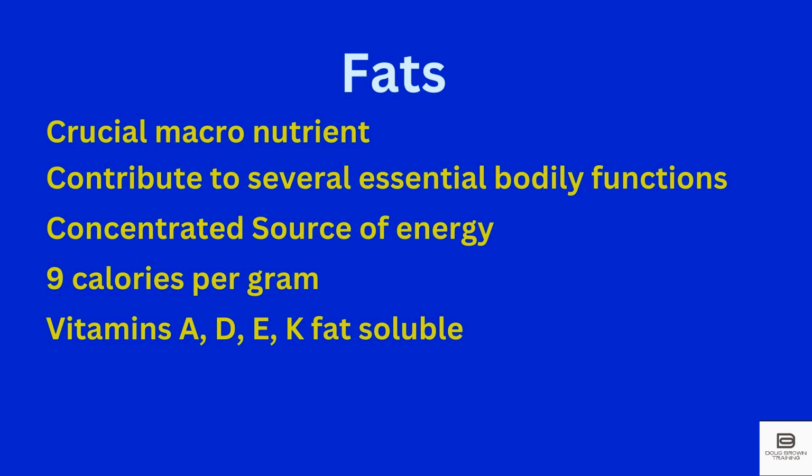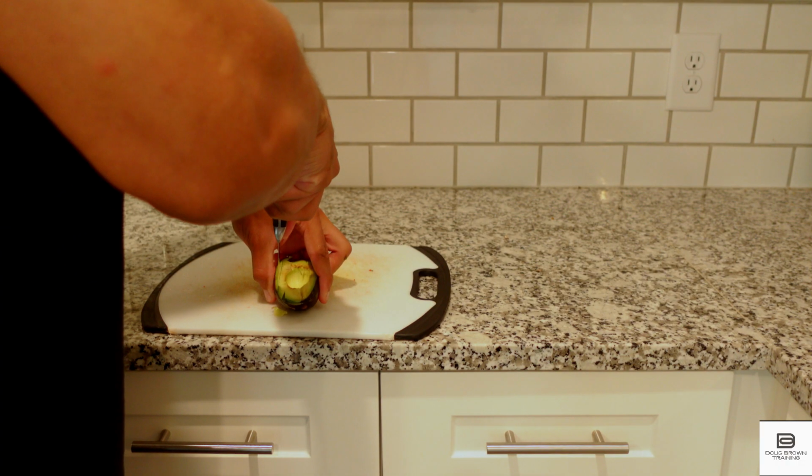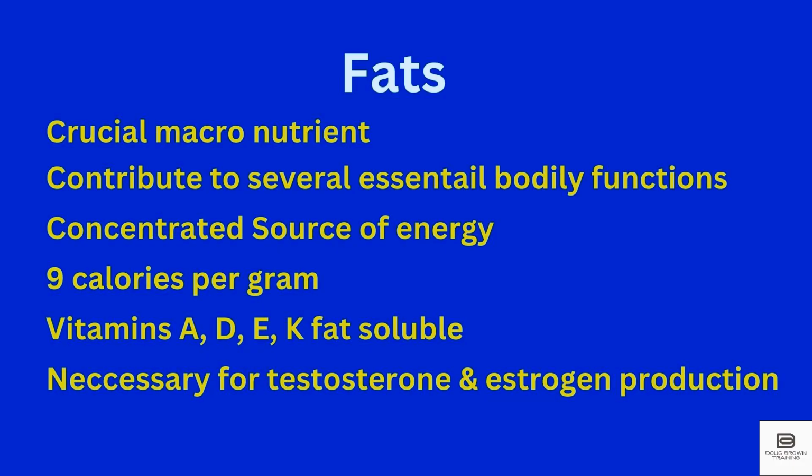Certain vitamins, like vitamin A, D, E, and K, are fat soluble, meaning they require fat for proper absorption. Without sufficient dietary fat, the body cannot effectively absorb these vital nutrients. Fats are necessary for the production of hormones, including sex hormones like estrogen and testosterone.